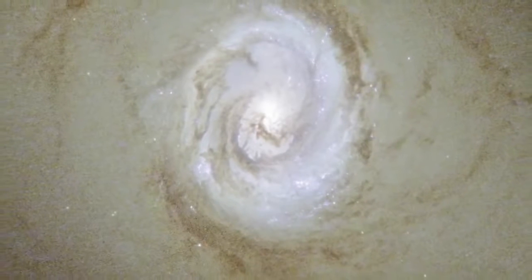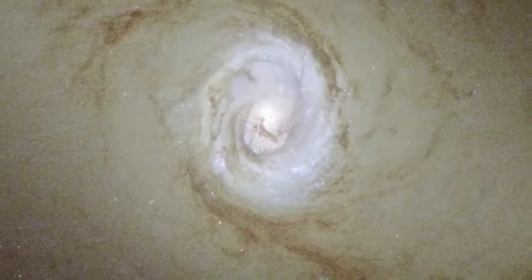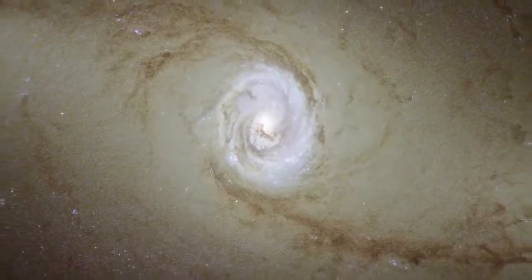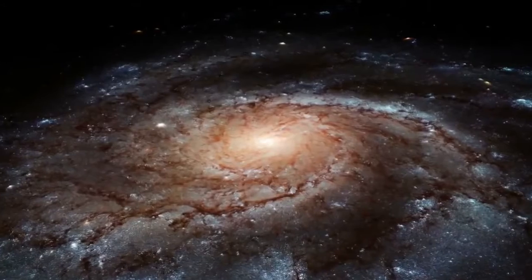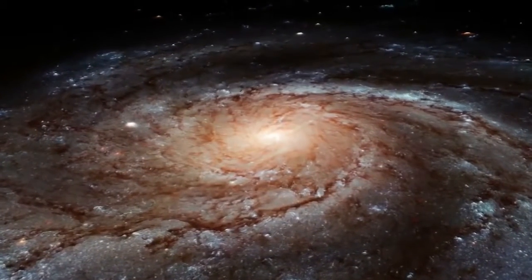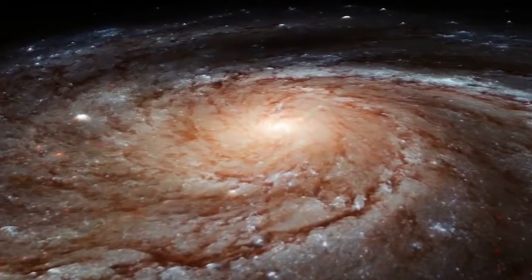Astronomers concluded that an object must be lurking in its center that's at least 4 billion times the mass of our Sun, a supermassive black hole. This was a key piece of evidence in the discovery that supermassive black holes occupy the centers of most, if not all, large galaxies, including our own Milky Way.